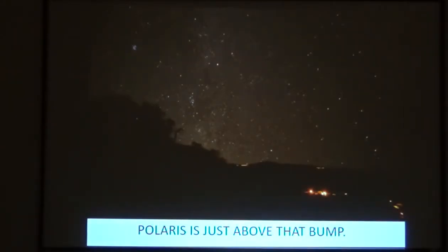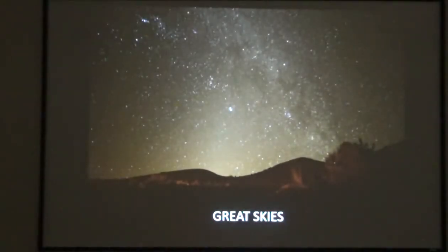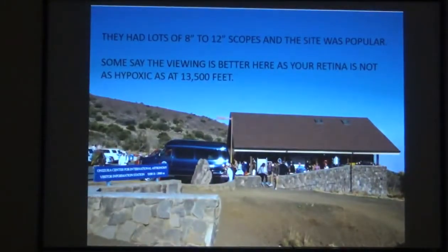So it's quite a different spot, and there's some more zodiacal light. It's so easy to see there. I think Stephen O'Meara talks about people trying to see split double stars, and they'll go up on top at 13,000 feet, but they'll take supplemental oxygen.